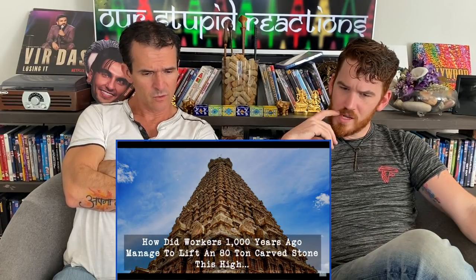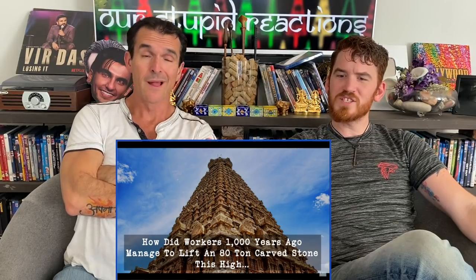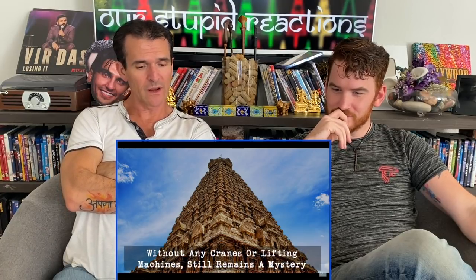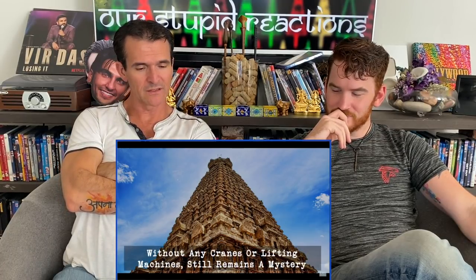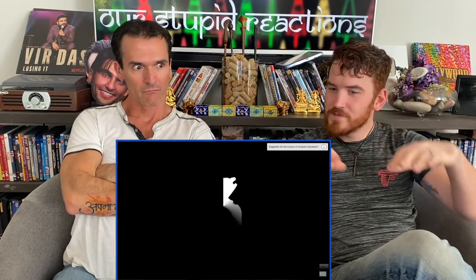The Vamanam temple tower is 66 meters, 216 feet high. How did workers 1,000 years ago manage to lift an 80-ton carved stone this high? That's the question I had. Lots of hernias. Probably slaves, though, right? Without any cranes or lifting machines, still remains a mystery. Bunch of slaves. Number three.